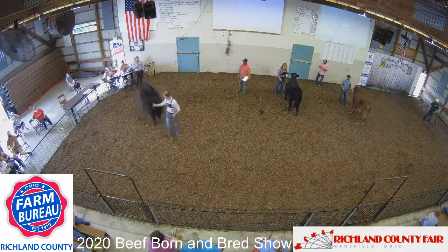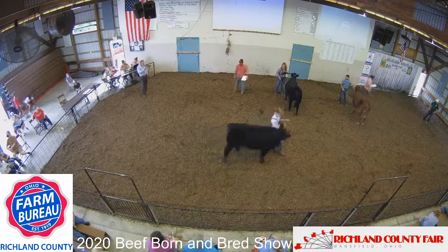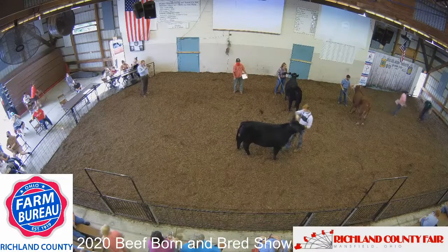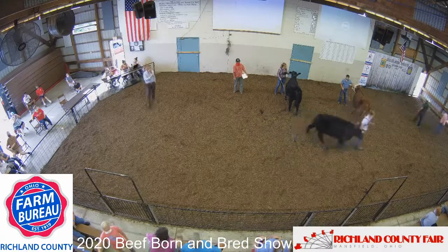For me, though, I would like to change the way he gets out of that hip and hind legs, square him up there out of his hip and make him go a little freer there from hock to pastern, but still a very product-oriented kind of steer to go ahead and win this born and bred class.